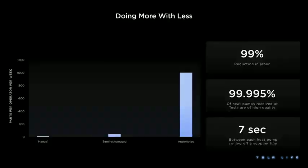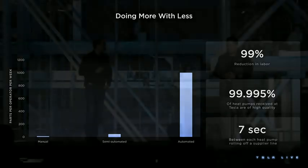99% reduction in labor force. So a line that would need 1,000 associates to build the super manifold in full volume now just takes 10 associates. And the quality also went up by an order of magnitude. We have a defect rate of less than 0.005%, and a super manifold rolls out every 7 seconds because we have created many automated lines. And these factories are the size of 2 football fields, by the way.